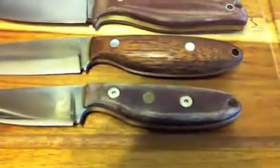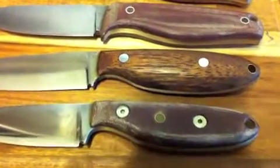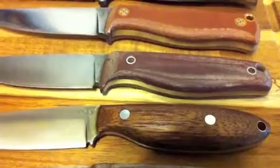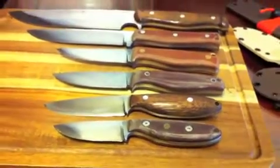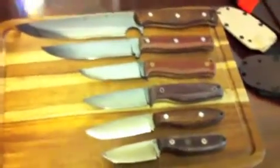Let me just try to focus. So these are the knives, but there's one more.